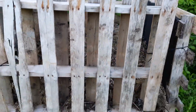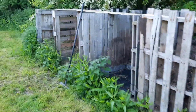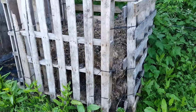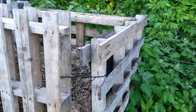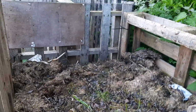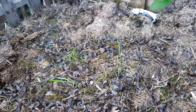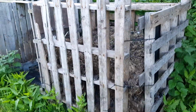Regular viewers of the channel will know that I emptied out those other bins into one bin. It was back end of the year, can't remember exactly when it was, but when I did it, it completely filled this end bin, and you can see now it's dropped to about 3/4 full. So that's the compost, or will be the compost that I'll be using next year instead of buying it from the shops.